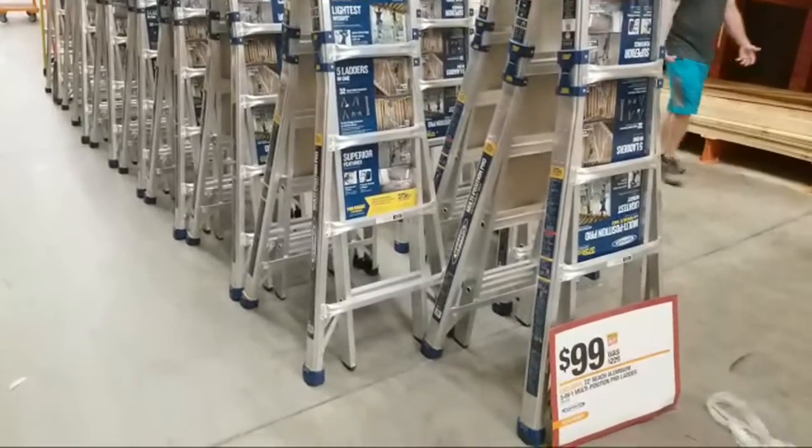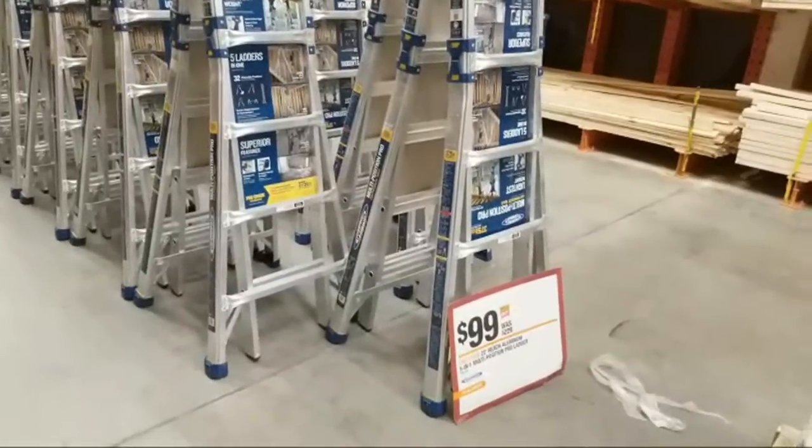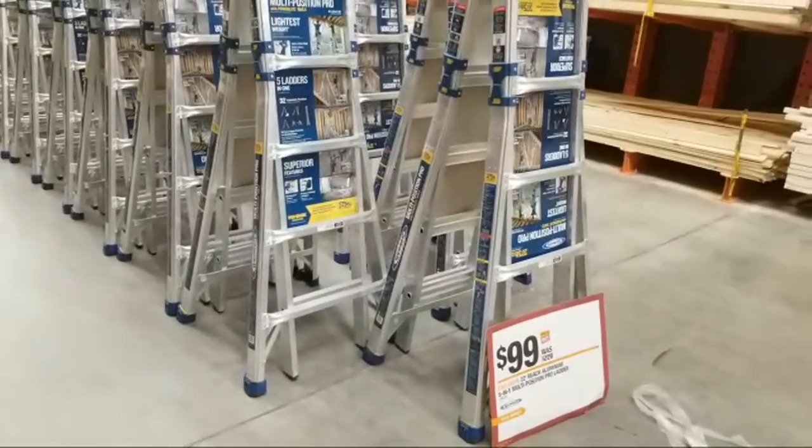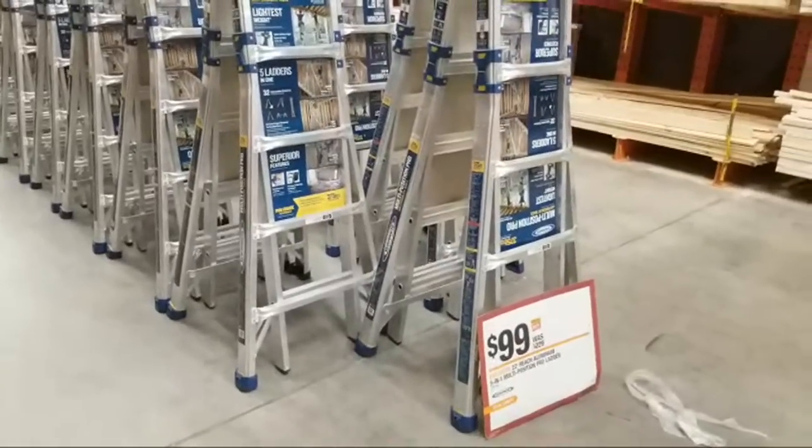And are they making room for the Little Giant? You know, that's what I don't know. I thought I saw a couple of Little Giants here. I don't know, maybe it was over at Lowe's. I can't remember where. I know Costco has some in stock, so check over there too.